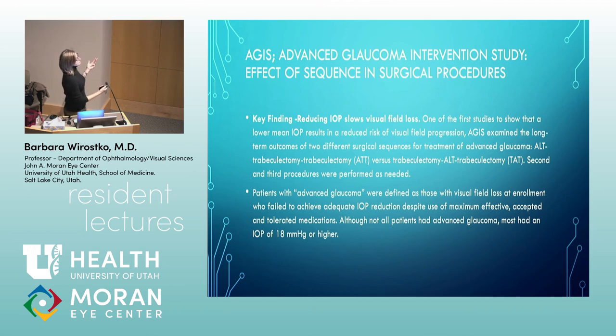Key finding: reducing IOP slows visual field loss. So when I come back to you and say, why do we lower IOP? You're going to say it's because of OHTS, EMGT, CIGTS, normal tension, and AGIS. They've all shown that if you lower IOP, you slow down progression. One millimeter, by how much? 10%. Good.